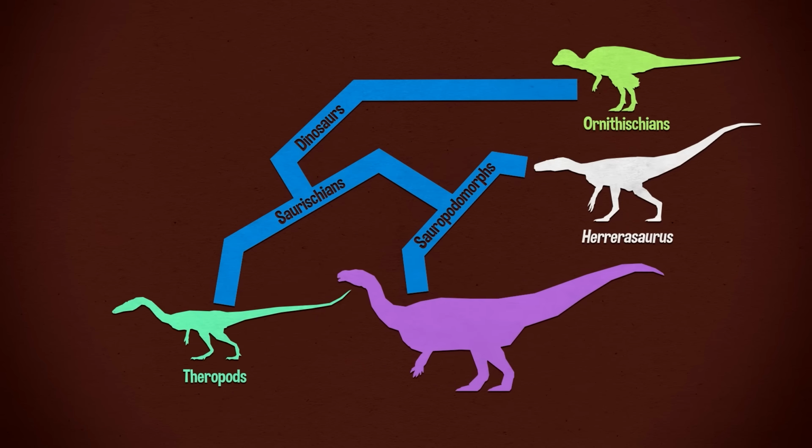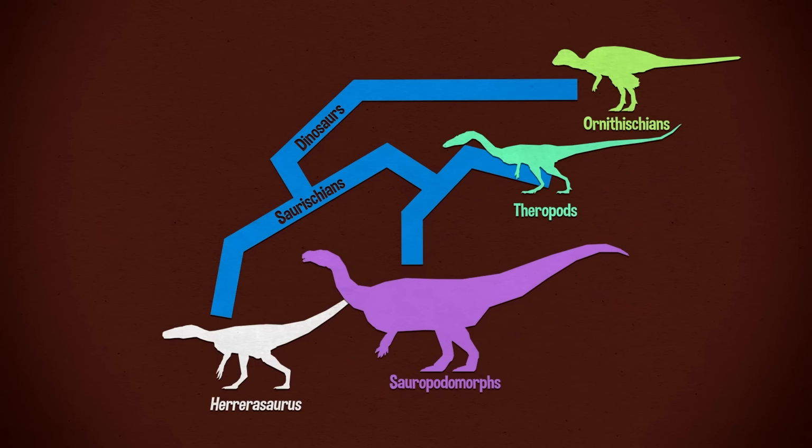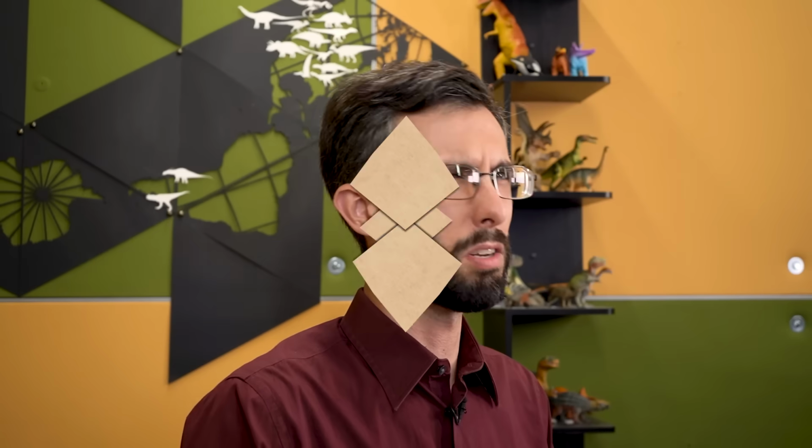In 1966, Romer explicitly put Herrerasaurus in the prosauropods as a close relative of Plateosaurus, but in 1970, Bonaparte questioned that. He considered it possible that Herrerasaurus and Staurikosaurus, remember them, were just early diverging dinosaurs, just primitive saurischians. We would use the term basal.